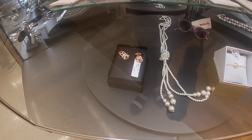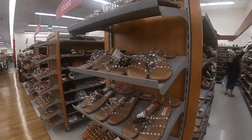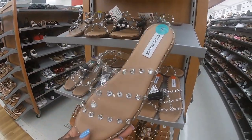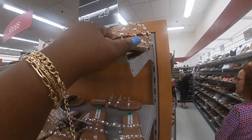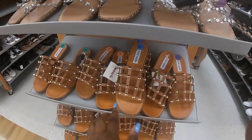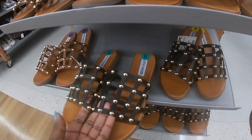$32.99. Mickey Mouse earrings, $15. Okay, we got back to the shoes. These Steve Madden's are $25. Oh, I thought these were the same style. These are actually different. $25. They had a similar style. Kind of look like these. $25. They still have the brown for $30, along with the black.